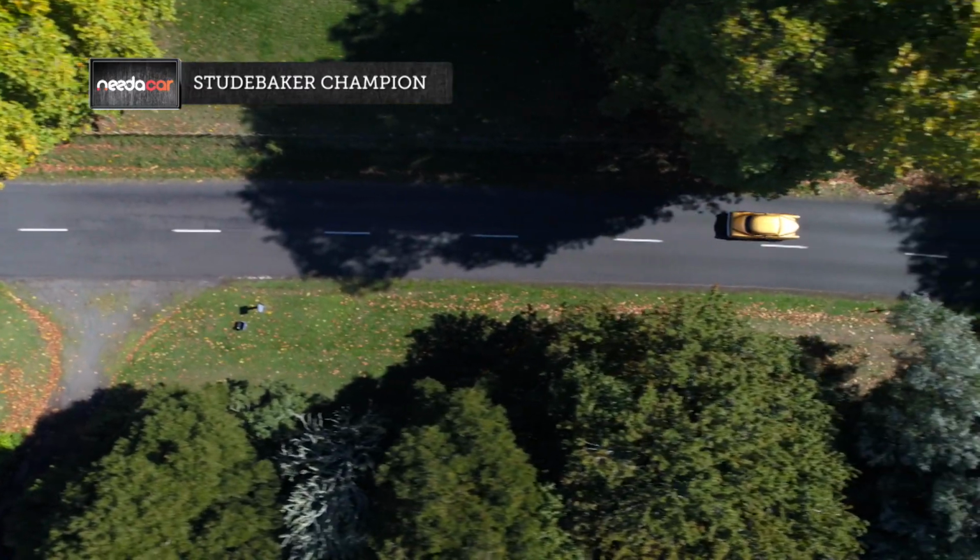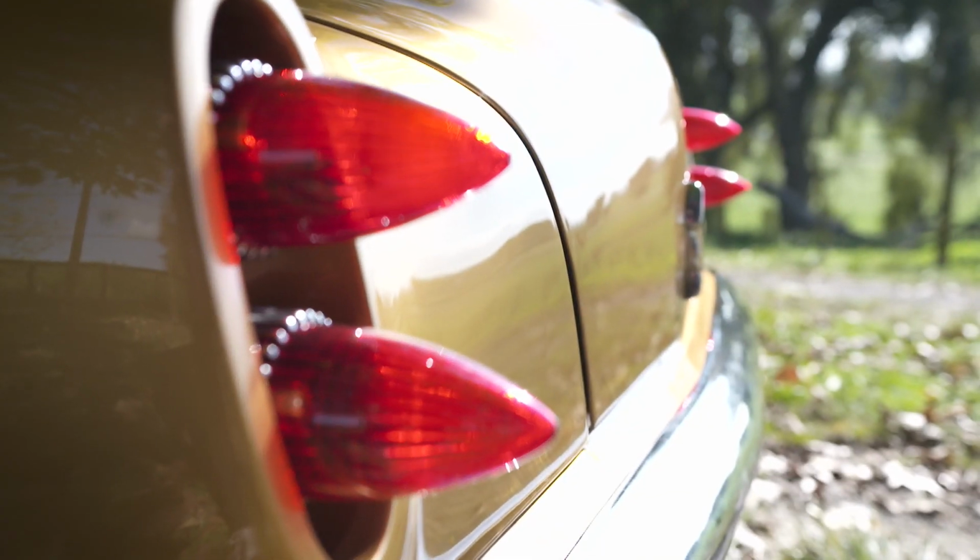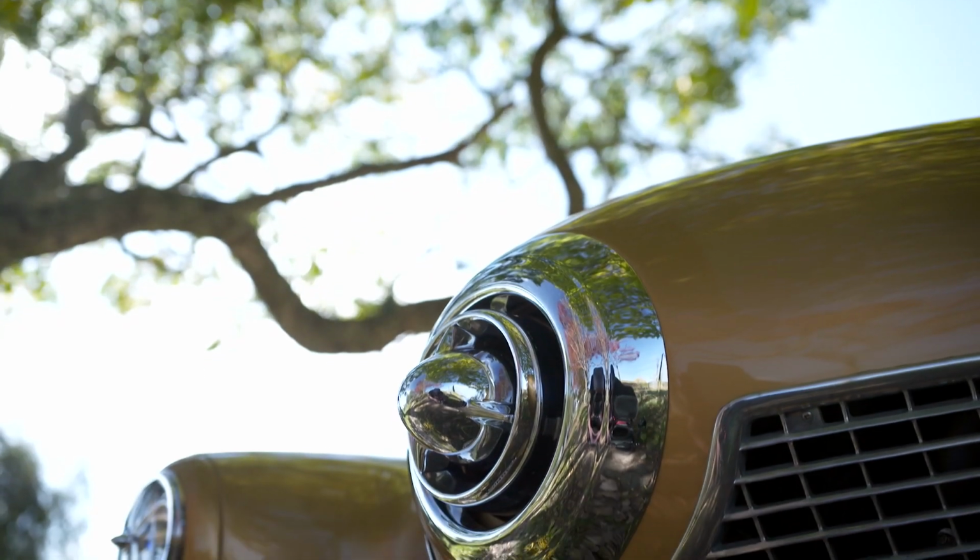But first up, thanks to Niedercar, we're in the Waikato checking out Studebaker stalwart Trev Halstead's new but old 51 Champion.